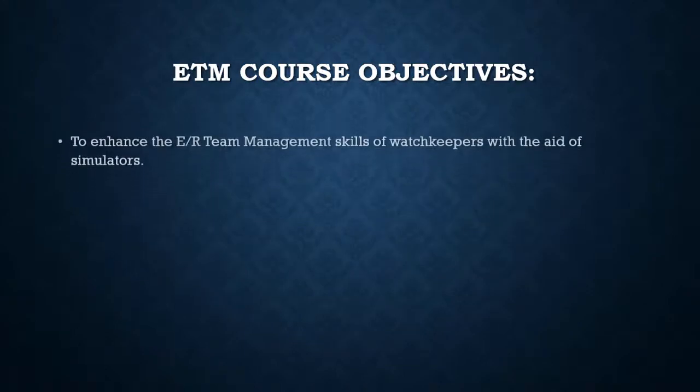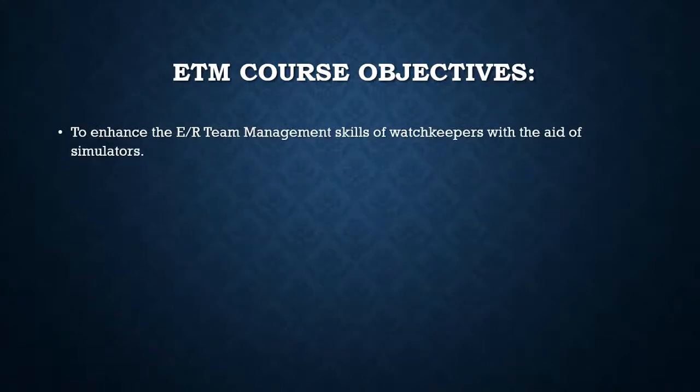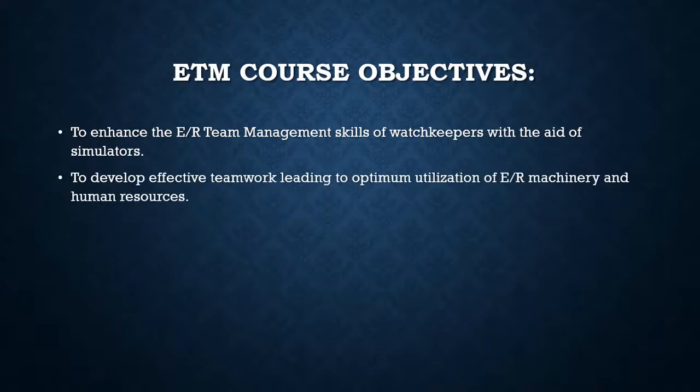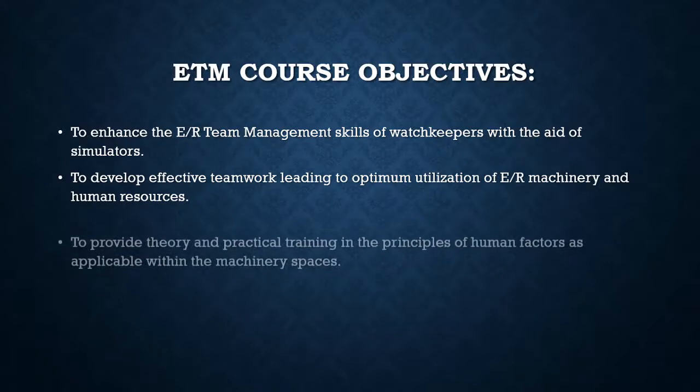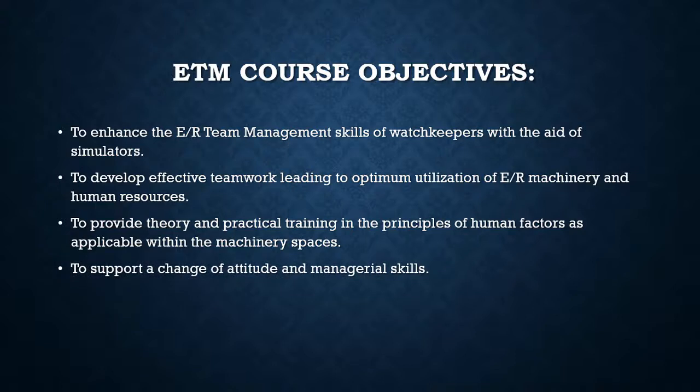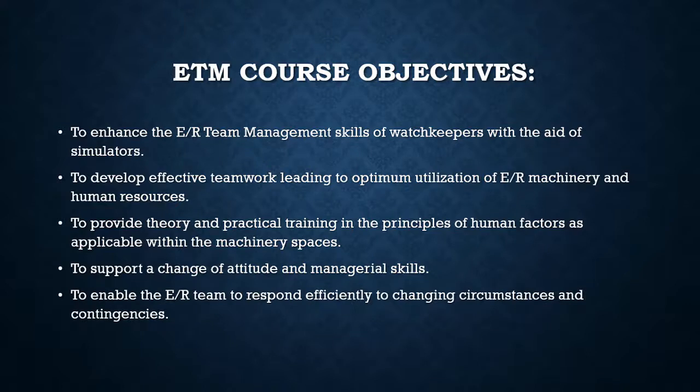ETM course objectives. To enhance the engine room team management skills of watchkeepers with the aid of simulators. To develop effective teamwork leading to optimum utilization of engine room machinery and human resources. To provide theory and practical training in the principles of human factors as applicable within the machinery spaces. To support a change of attitude and managerial skills. To enable the engine room team to respond efficiently to changing circumstances and contingencies.